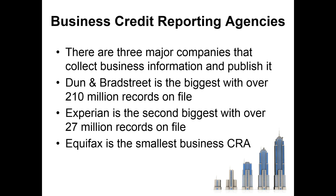And then Equifax. Equifax is really a non-player. I've never really researched how many records they have on file. Honestly, I don't think I've ever really cared, just because they are such a small player in the business credit space.